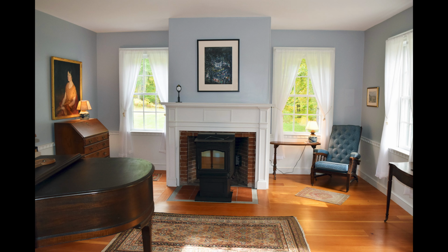The next picture, the one you see that's a light blue, is the music room. You can just see the curve of a grand piano off to the left. The floors are gorgeous. The light from these big windows is fabulous. And this is in the front left corner of the house.